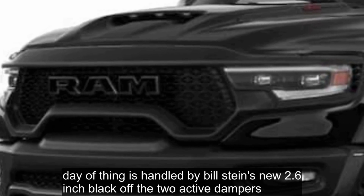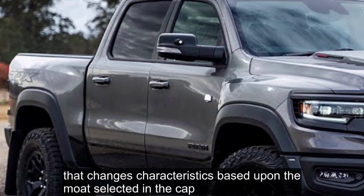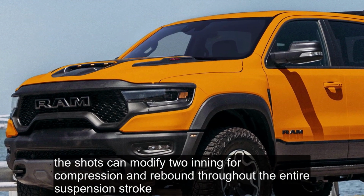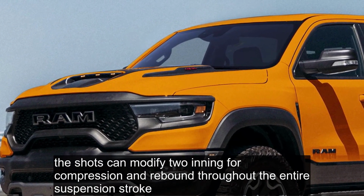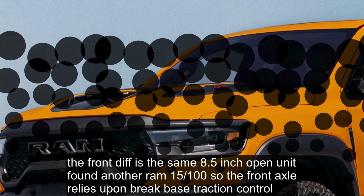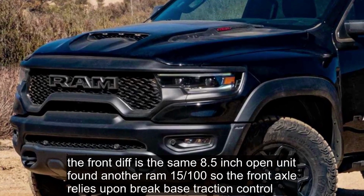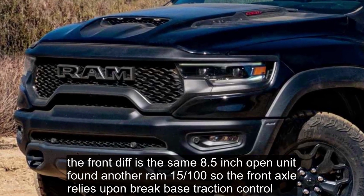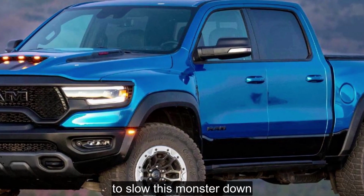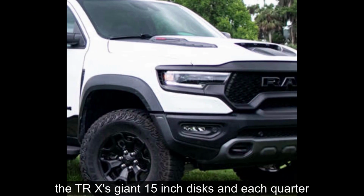Damping is handled by Bilstein's new 2.6-inch Blackhawk E2 active dampers that change characteristics based upon the mode selected in the cab. The shocks can modify tuning for compression and rebound throughout the entire suspension stroke. The front diff is the same 8.5-inch open unit found in other Ram 1500s, so the front axle relies upon brake-based traction control to limit tire slip. To slow this monster down, the TRX has giant 15-inch discs at each corner.